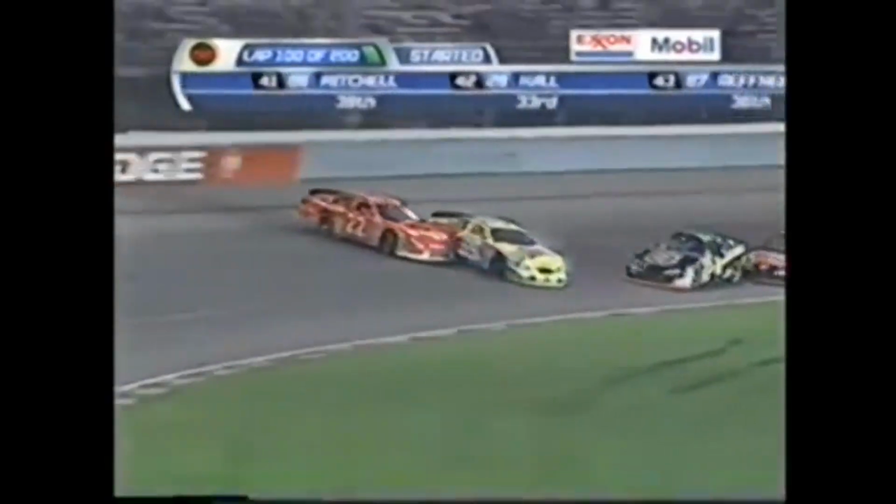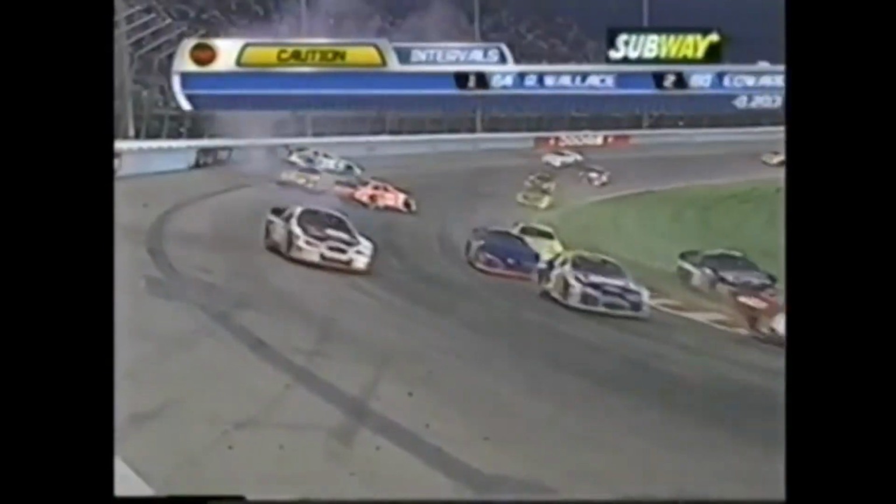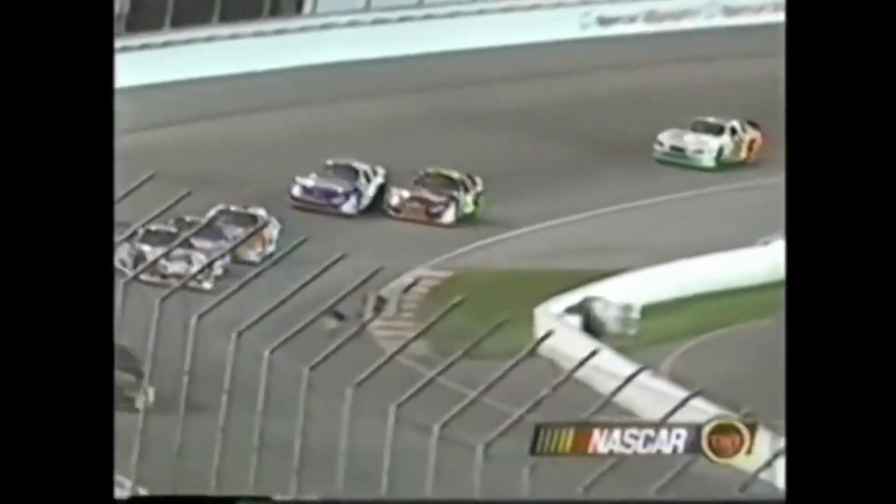Ninth, 10th, and 11th. Michael Waltrip. Oh, trouble. Michael and Kenny Wallace. Oh, man. Boy, it looks like Michael just drove underneath Kenny. You see Rusty left your screen get turned.